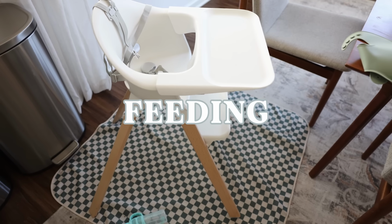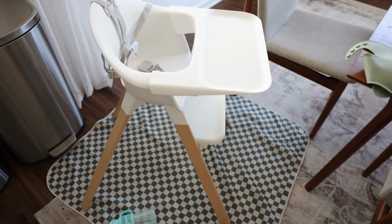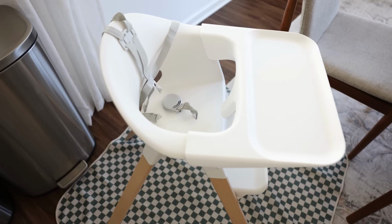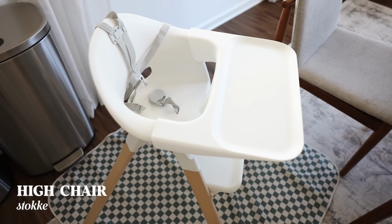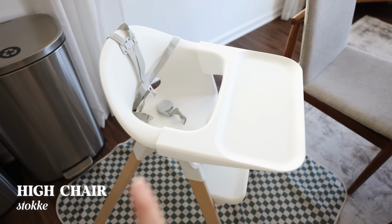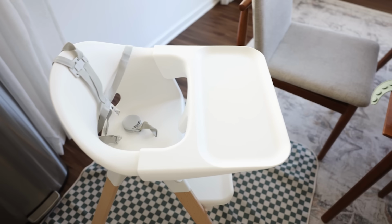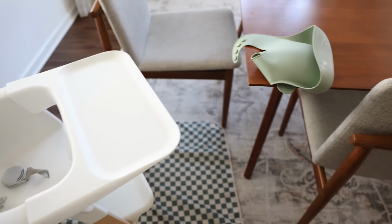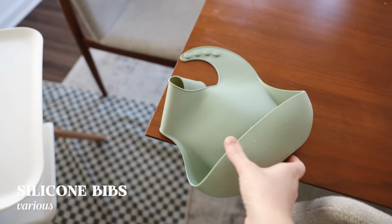None of this stuff you really need before your baby starts solids, so I'd say make it a lower priority on your registry, but once your baby hits 6 months, they start eating solid foods, they will need a high chair. We thrifted ours. This is from the brand, I think it's Stokke, but I've heard really good things about the IKEA high chair as well. Bit more affordable.